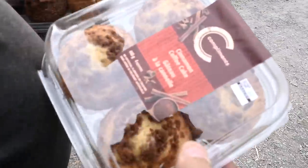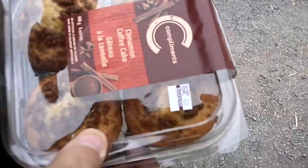Oh, you got muffins? Cinnamon coffee cake and a variety pack. Cinnamon coffee cake. Mmm. Clean the house, done the laundry. I've done everything.